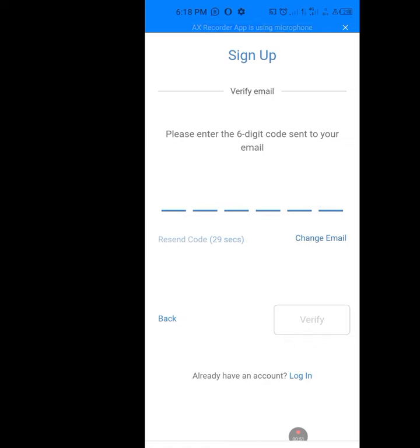Now they are going to send you a code to your email address. Now let me pause this video so I can get the code in my email and paste it here. Now, when I paste the code here, I'm going to resume this tutorial.